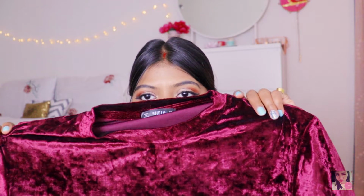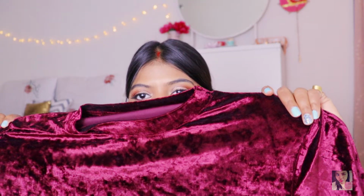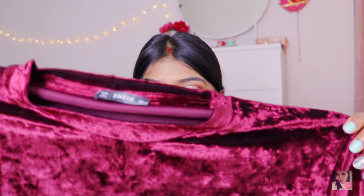The first one is this velvety fabric top, which is in a dark maroon color. This is in M size, and it is very nice. The color is very beautiful, and it's really very soft. You get the product exactly as they have shown in the picture, and I absolutely love this top. I really liked it.